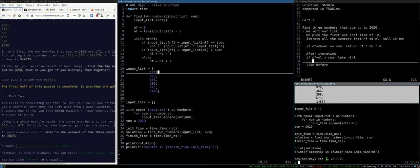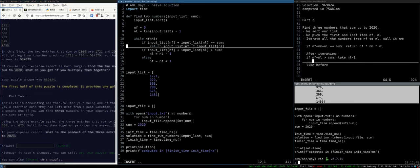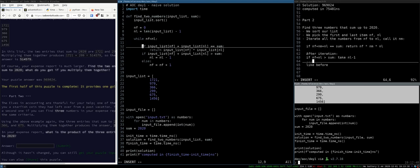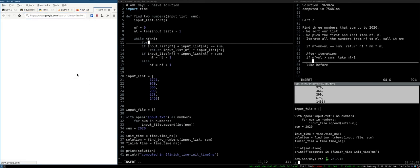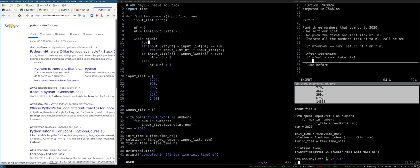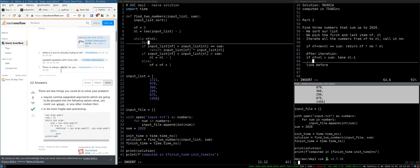So we're putting in our old input lists right now so we can check the answers. So what we said we want, we do this while, and then we do for. Okay, now I need the proper for notation. Python C-like for loop. Is there a C-like for loop? No, right? There wasn't one.